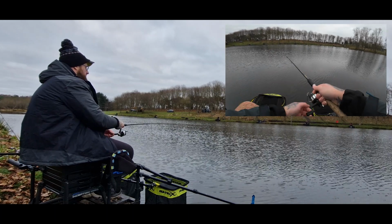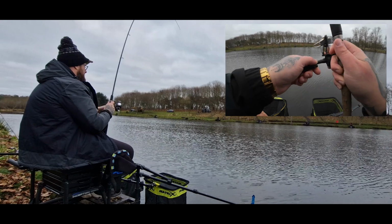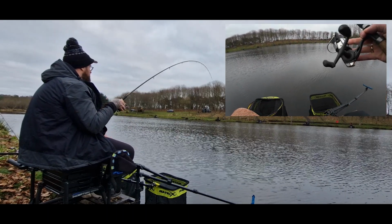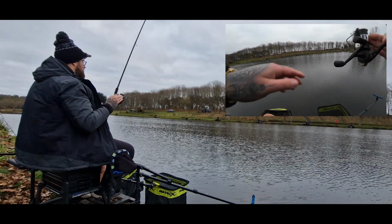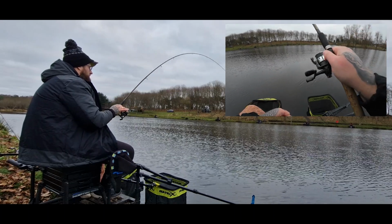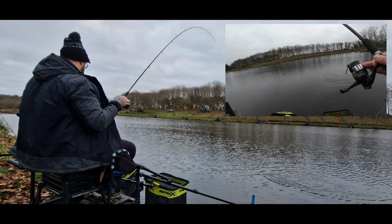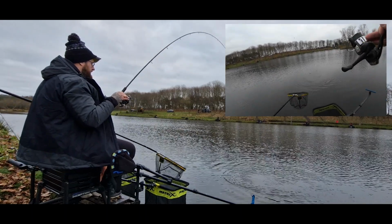That's coming towards us now. I must be getting a bit tired. Either that, or it's lulling us into a false sense of security and it's absolutely going to bolt. Let's make sure this cable's not in the way of the landing net for this one. Yeah, that's a nice fish, that. Come on, get your little head up.